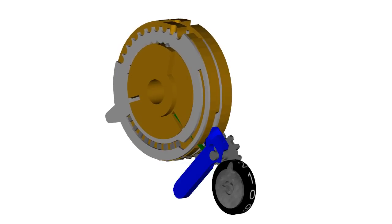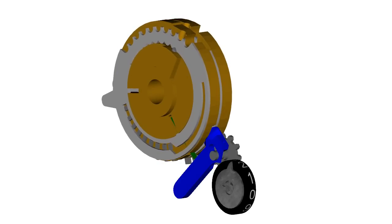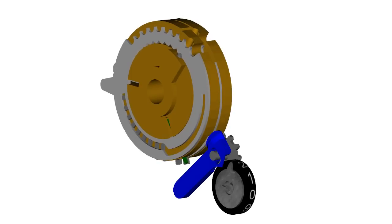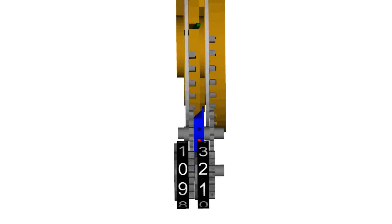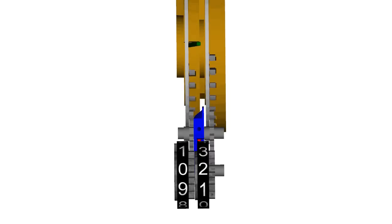After the carry operation is complete, a shoulder located near the back of the rotor disc pushes the carry sensing lever back into its forward position. When the carry sensing lever is in its forward position, the carry finger of the next higher rotor disc passes by uninterrupted and nothing happens.